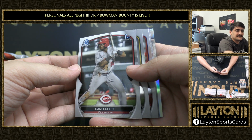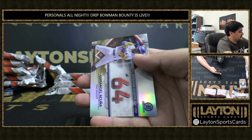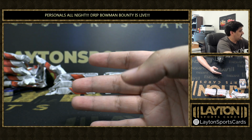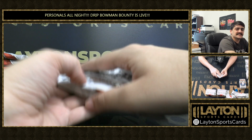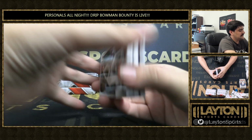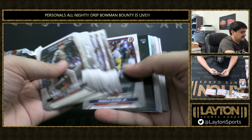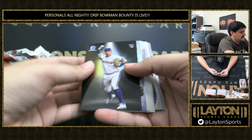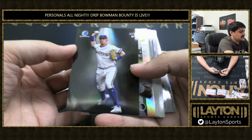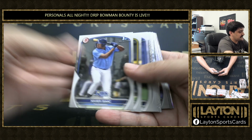There's a Cam Collier first. Yeah, it's been a good start, Shane, for sure. Luis Angel. Nothing too crazy low numbered, though. I think we still got something brewing in this case. Maybe a couple somethings. There is, who's that? Josh Young. Josh Young on the Spotlights rookie. Prospects of De Los Santos.